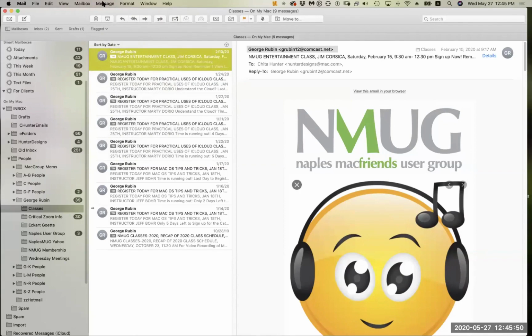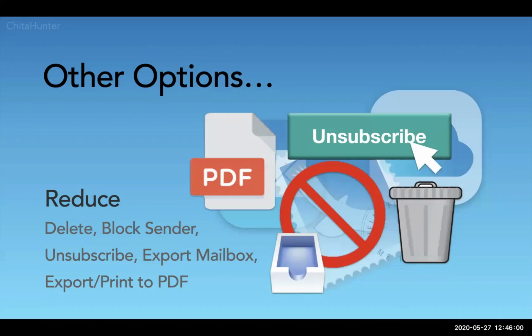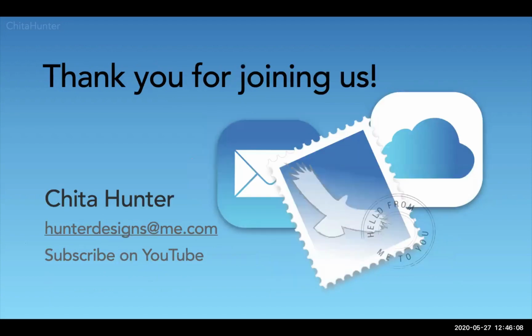So those are the different ways that you can tame your email inbox, that you can create filters, that you can reduce the flow and clutter of email that you have, and hopefully just tame it. So with that, I want to thank you for joining me. And if you have any more questions, feel free to ask.